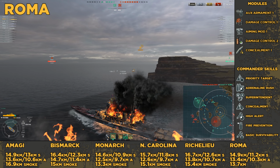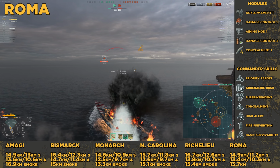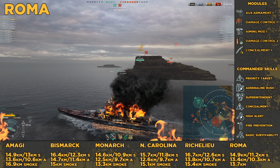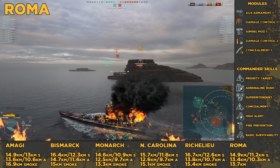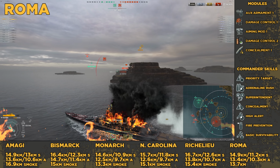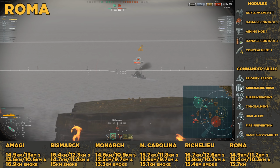Now that's actually pretty bad now that they've buffed the Izumo. The Izumo, I think, is 12.9. So the tier 9 actually has better concealment in the Japanese branch than Amagi. And pretty much every battleship, whenever it fires from smoke, well, you can guess this, it's really hard to conceal the battleship firing from smoke. You're not really going to do that ever.